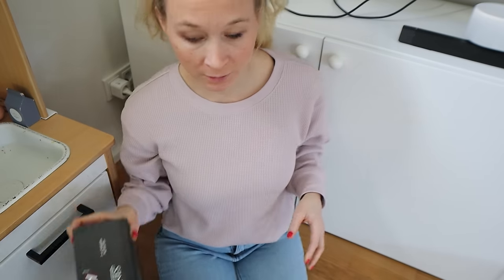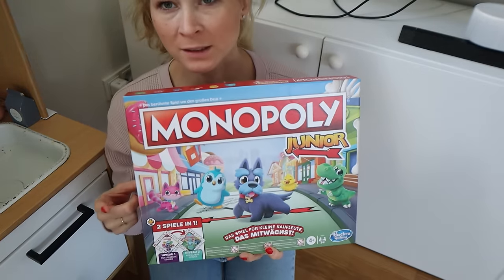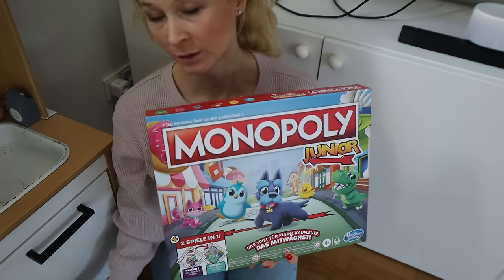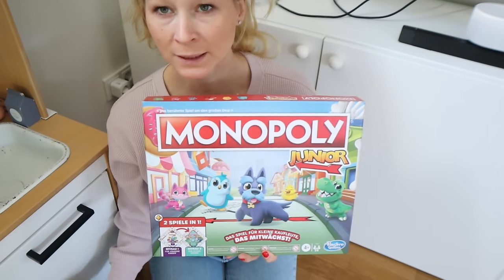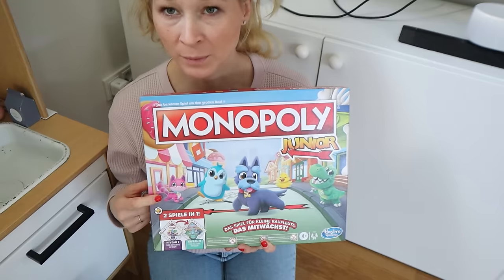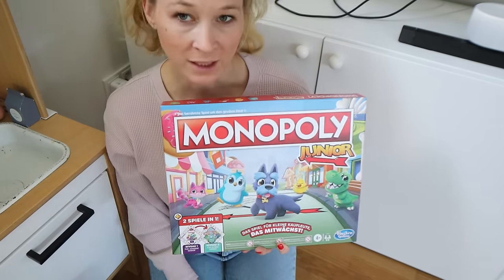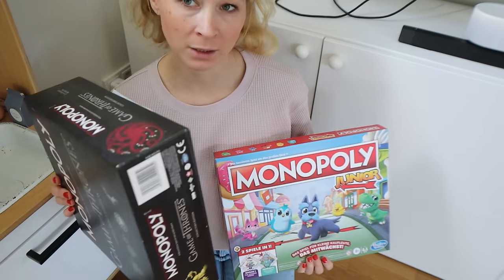And just recently, I will show you, somebody gifted us the junior version. And yeah, we really enjoy playing this one. Of course the girls are too young to play this Monopoly, but maybe when they are grown out of this Monopoly we can go and buy it. I prefer the classic Monopoly, nothing like Game of Thrones or anything else like that. So I'm going to ask my husband if we can get rid of this one.